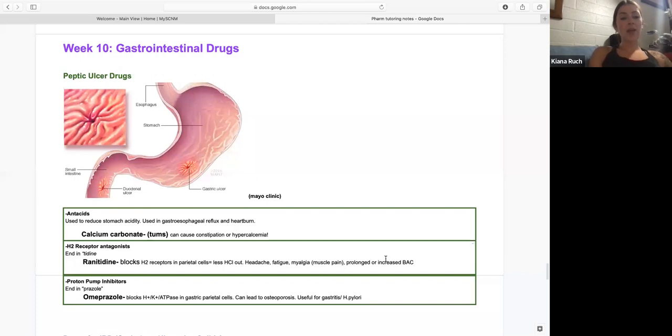A proton pump inhibitor can also be used to treat a peptic ulcer. Omeprazole is the most popular proton pump inhibitor, and it blocks the hydrogen potassium ATPase that's in the parietal cells. And this will also produce less hydrochloric acid. So it's useful in gastritis, and especially gastritis related to H. pylori.